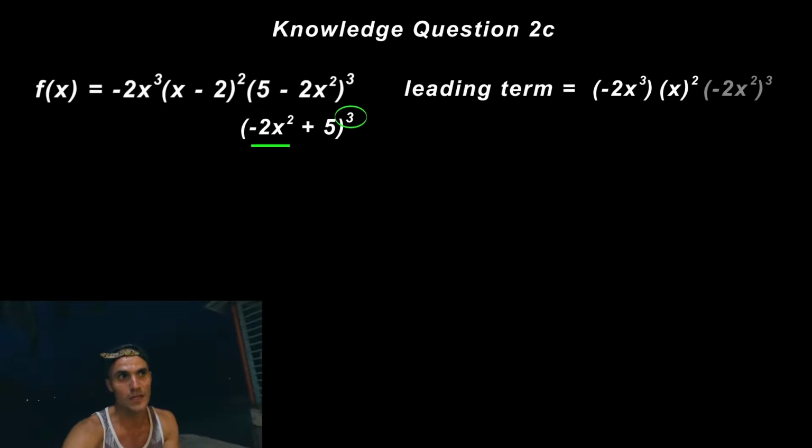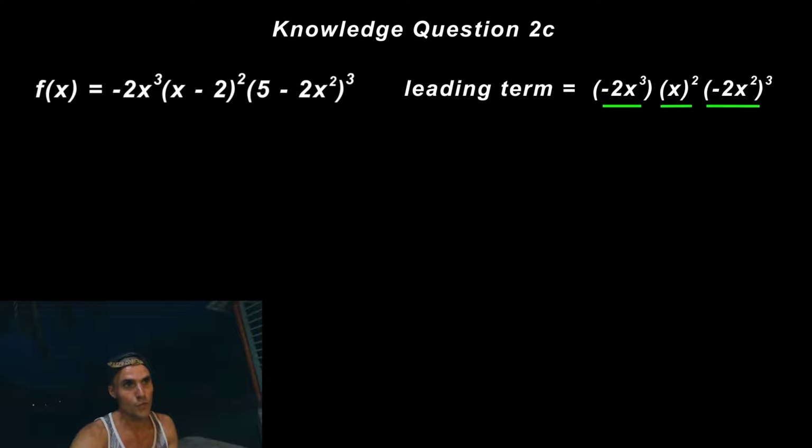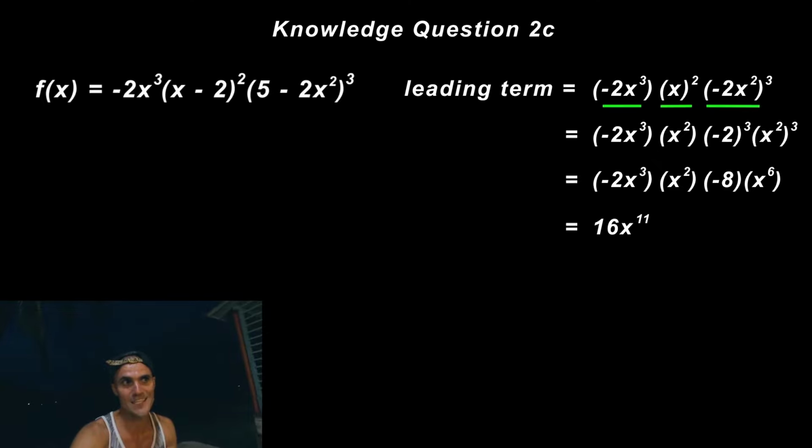So we have to take it to the power of 3. And so now all that's left to do is to multiply all of these terms out. You've got to be careful with your algebra and your exponents, but once you expand everything, the overall leading term would be 16x to the power of 11. So if you were to take this polynomial and fully expand it, that's what the leading term would be. And now we can go into answering parts A to D, since we have the leading term.